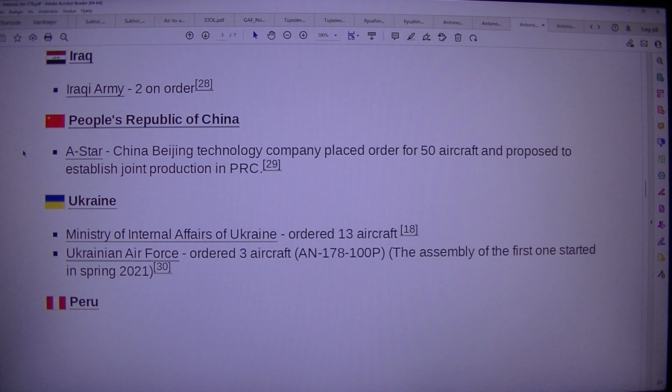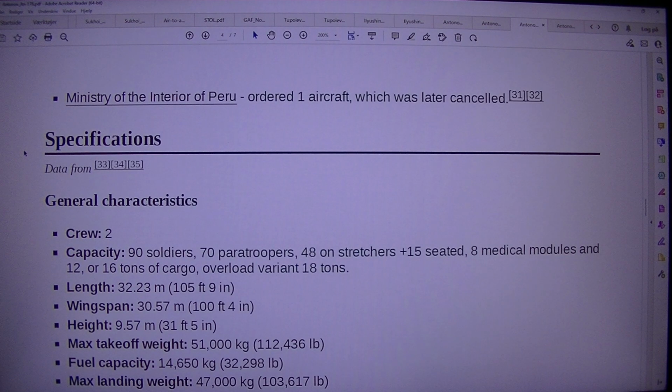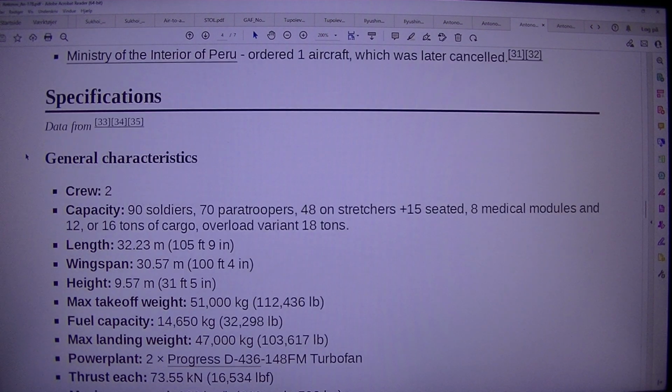Ukrainian Air Force, ordered 3 aircraft, and 178-100P. The assembly of the first one started in spring 2021. Peru. Ministry of the Interior of Peru, ordered 1 aircraft, which was later cancelled.